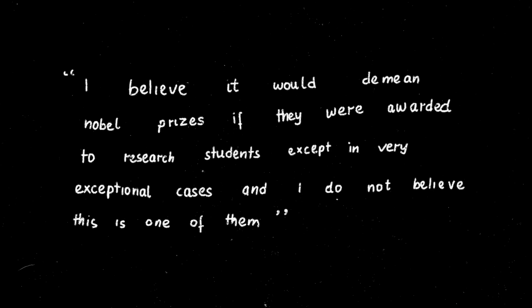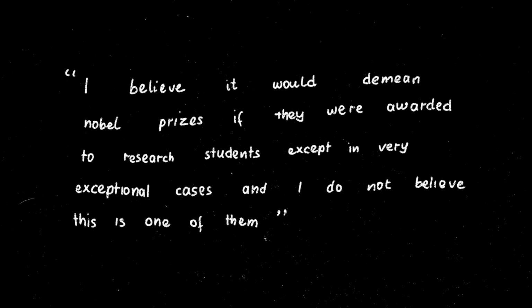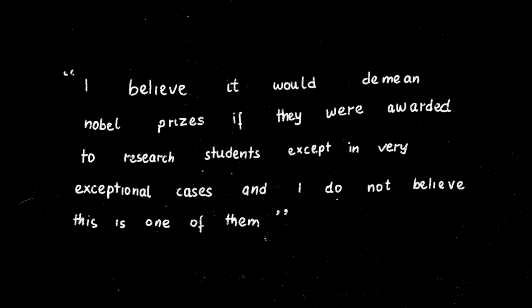It seems only fair to me that he should benefit from the successes too. I believe it would demean Nobel Prizes if they were awarded to research students except in very exceptional cases, and I do not believe this is one of them. But that was from 1977.